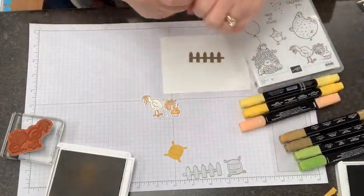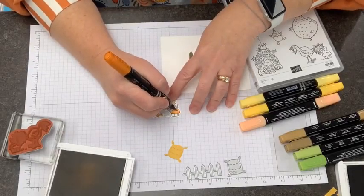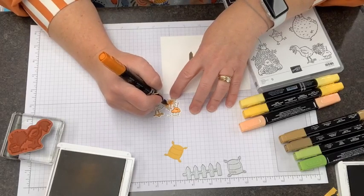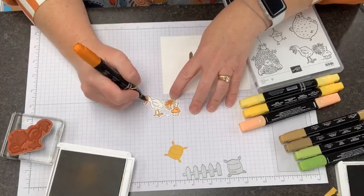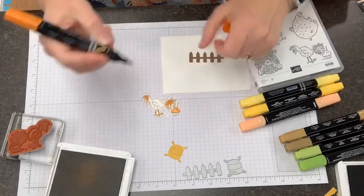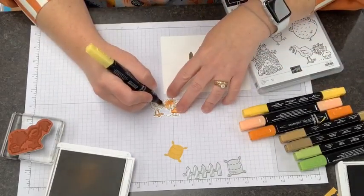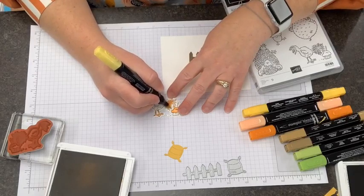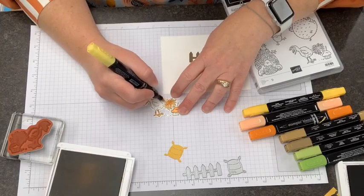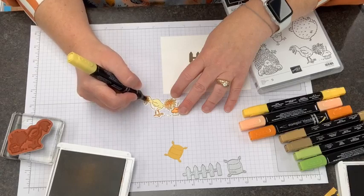All right, and then I'm going to go ahead and add a little dark pumpkin pie along the edges and in sort of the roots of this little chicken's hair, since that's where the shadow would be, and maybe along the legs. Okay, and then I'm going to come back with my Daffodil Delight, and I'm going to give this chicken body a once over, make sure I color the rest of his hair. So actually I have a friend who raises chickens, and I might ask her, they have some fun breeds. She probably knows what this chicken breed is called.